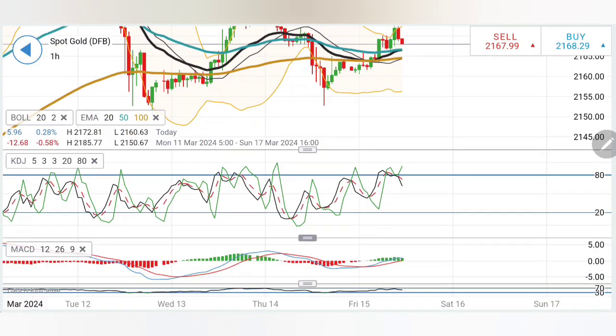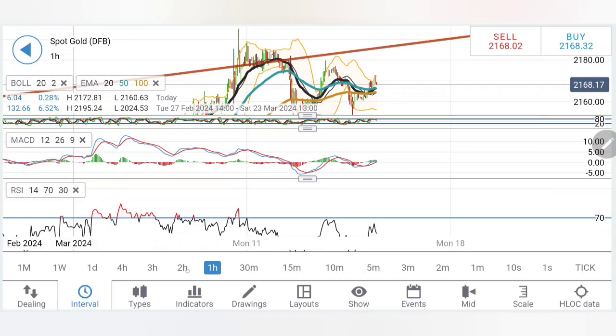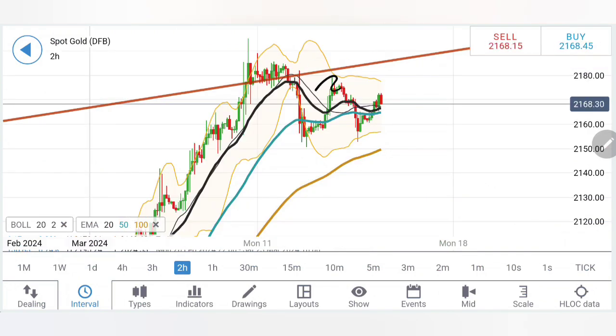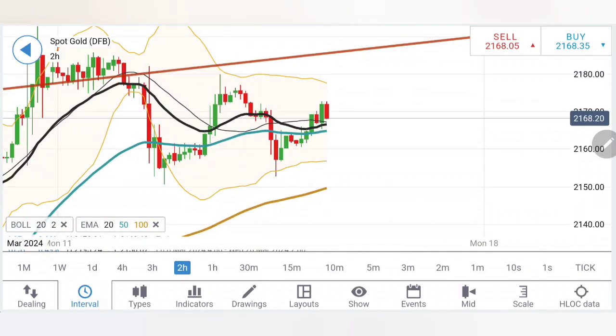The stochastic is looking downwards, MACD is divergent, MACD is bullish looking upwards, and RSI is now trying to trade with slight bearishness here. Coming to the 2 hour chart, likewise, another point to note here is the rise and the retracement. It is forming a nice flag here, and a breakout is what you should wait for. 2180, 2185 are good levels for you to enter a buy position.